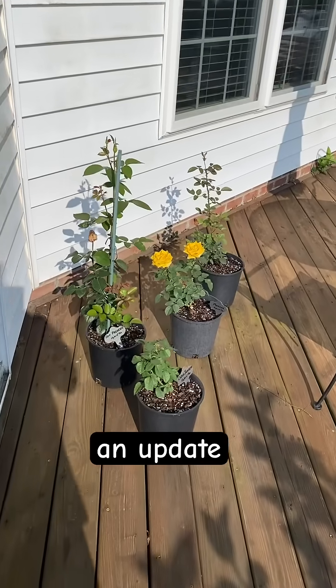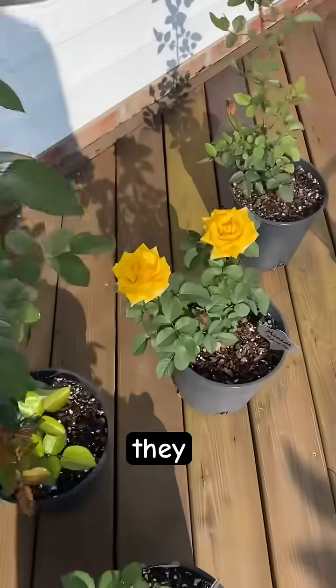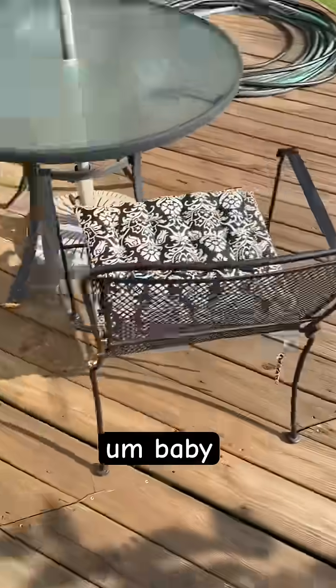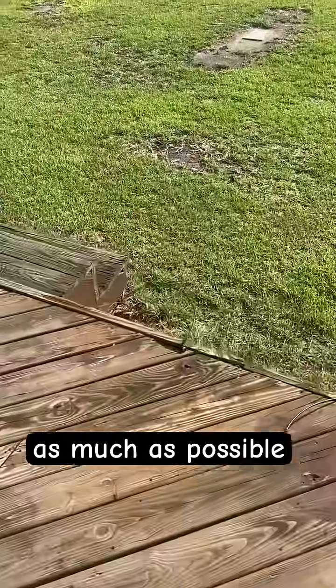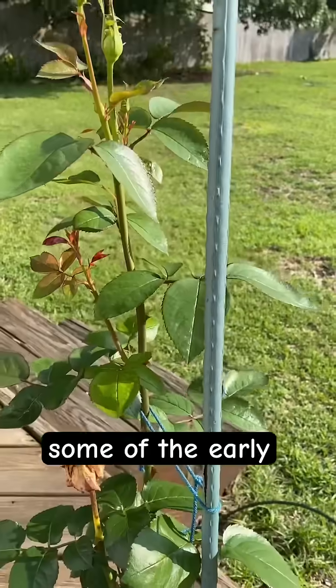It's May 31st, an update on the Maiden roses. I had to move them against the house. They are still baby roses, so you want to protect them as much as possible. And it is advised to stake some of the early Maiden canes up.